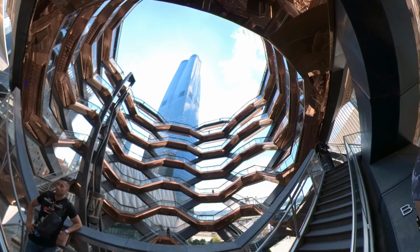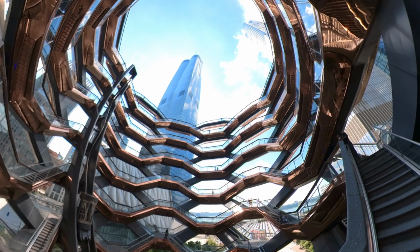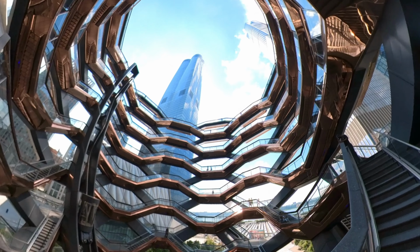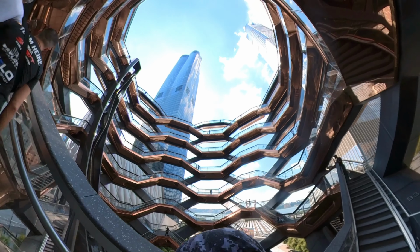Woo. It was really phenomenal, and hopefully they'll be able to open it back up again. There's almost 2,500 individual steps and 80 landings.